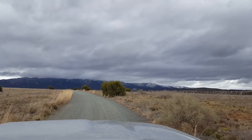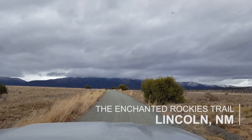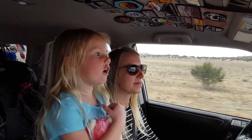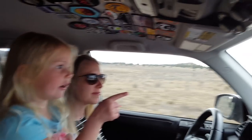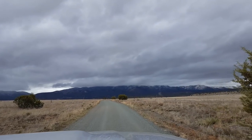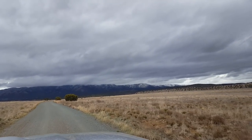Can I go up here? Yeah. This is the road that we were on, the Enchanted Rockies Trail. You remember that? But you know what got in there? What? Ice. Yeah, there's some ice and snow up there now. But you have to turn that way going snow.